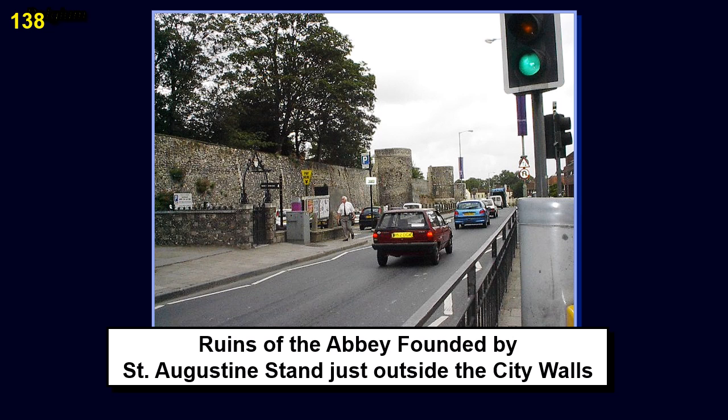The ruins of the abbey that St. Augustine founded are now an English Heritage site and stand just outside the city walls in Longport. Along with the cathedral and England's oldest parish church of St. Martin, St. Augustine's Abbey makes up the city's World Heritage Site.